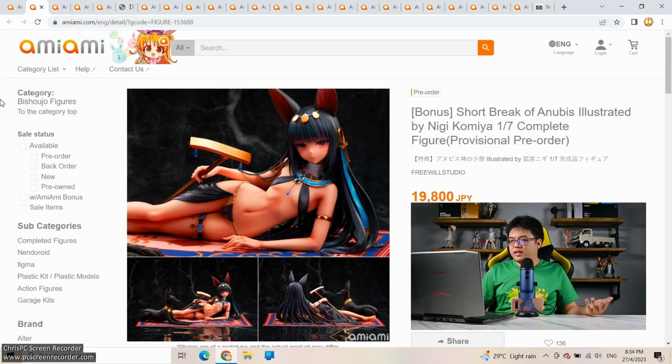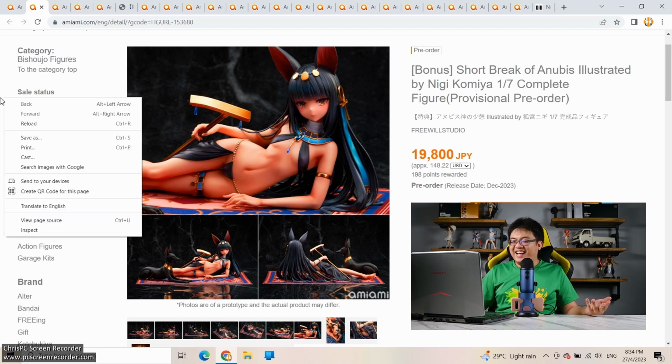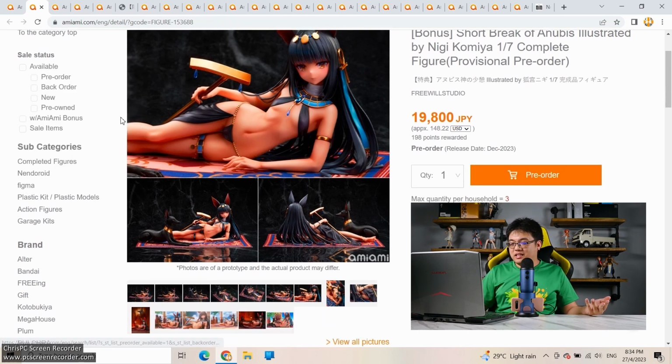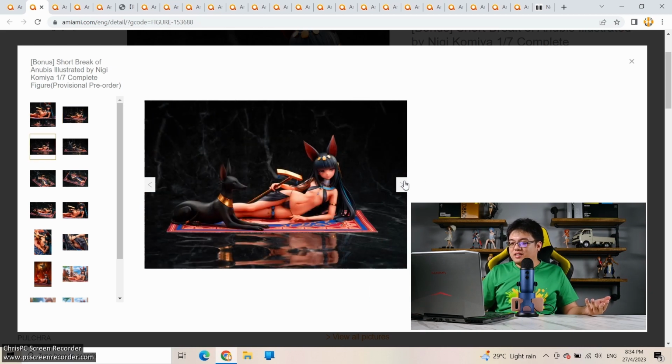The next one here, Short Break of Anubis, illustrated by Nigi Komiya. Original character, 1/7 scale by Free Will Studio. Is this Will Smith's studio? Anyways, this is like a lolly version of Nito Chris from Fate's Grand Order. Do I like her? Yes, a lot. I like this a lot.